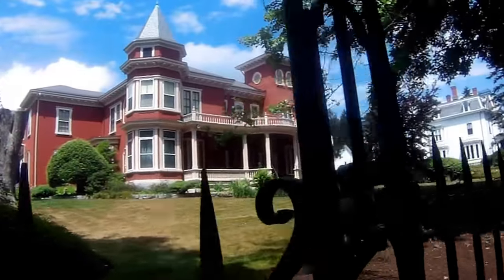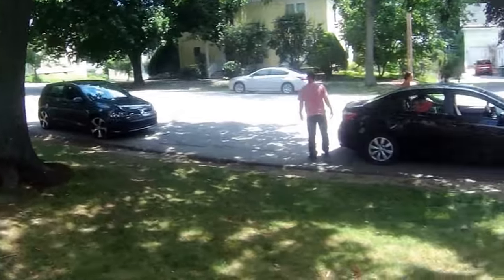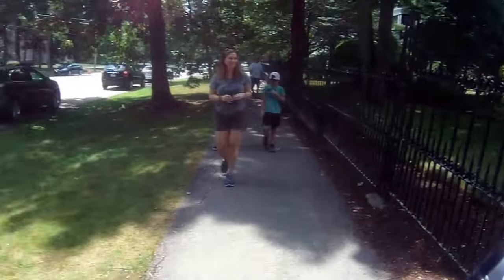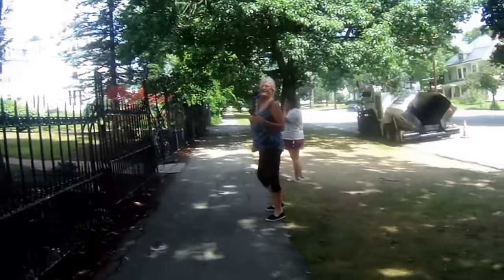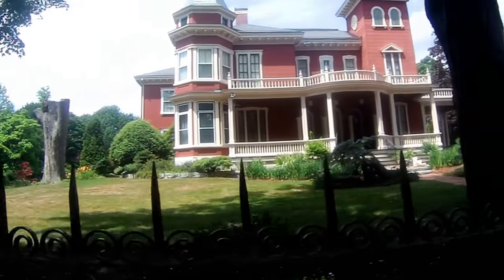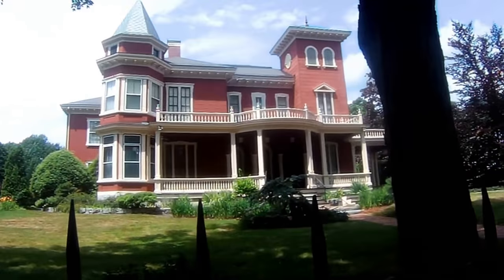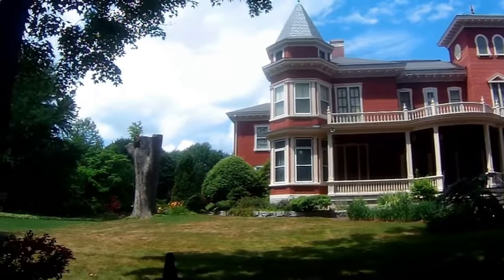This is Stephen King's house. Mom's up there taking pictures. She was hoping he'd be in the front yard. Hey, people take pictures out here. Isn't that cool? That's a really, really pretty house. Very, very cool.